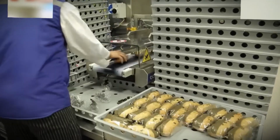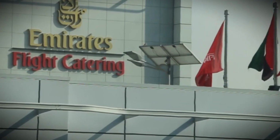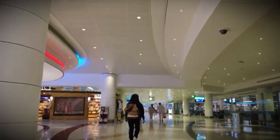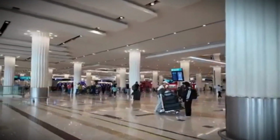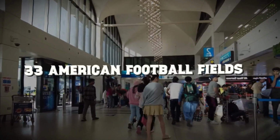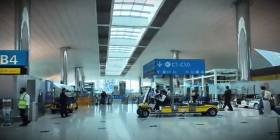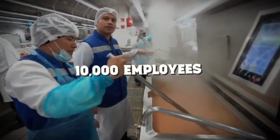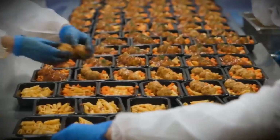The heart of this entire operation, its nerve center and kitchen, all in one, is here, the Emirates Flight Catering Facility, or EKFC, strategically located right next to Dubai International Airport. And when I say it's big, that's a profound understatement. We're talking about a facility covering over 178,000 square meters. That's the size of about 33 American football fields. It's a sprawling complex so large, it has its own internal, ceiling-mounted monorail just to move things around. Inside this culinary metropolis, a team of more than 10,000 employees, from executive chefs to logistics operators, works around the clock in a symphony of precise, synchronized movements.